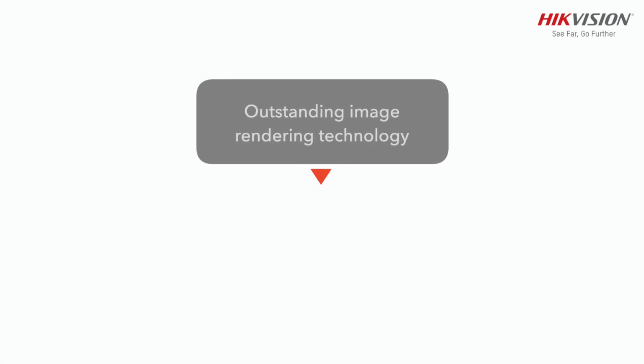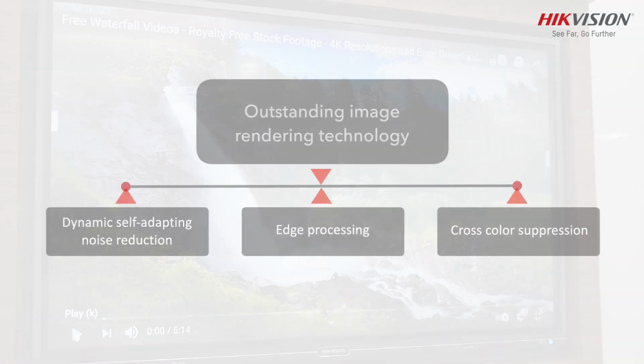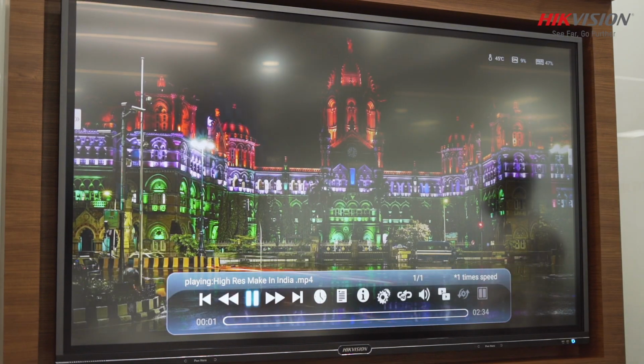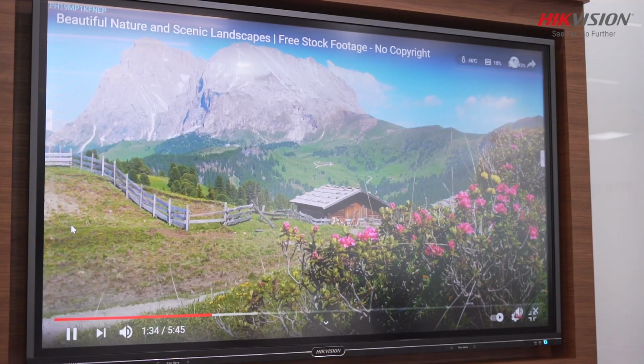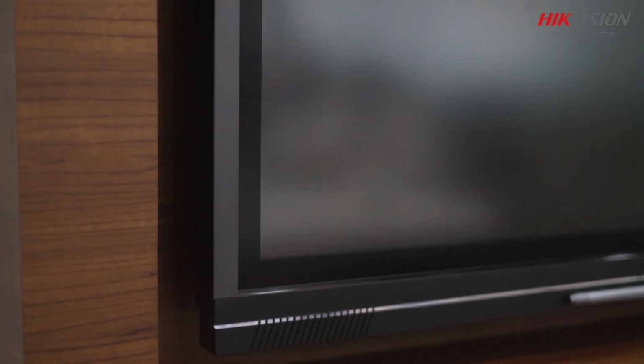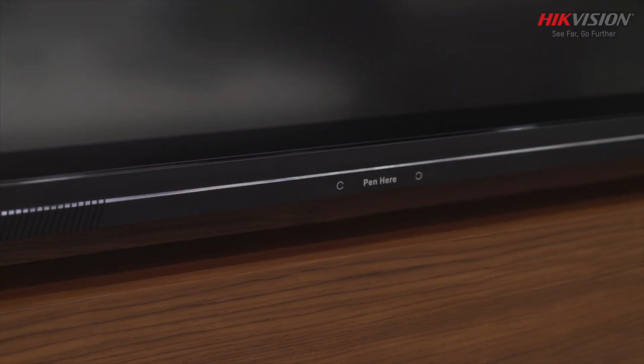With outstanding image rendering technology, such as dynamic self-adapting noise reduction, edge processing, and cross-color suppression, you can rest assured that Hikvision's interactive displays bring seamless, true-to-life images and videos. Featuring ultra-thin bezels and embedded with the best-in-class chips and panels, Hikvision offers an unrivaled visual experience to customers.